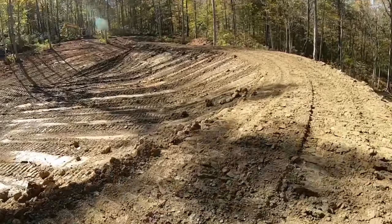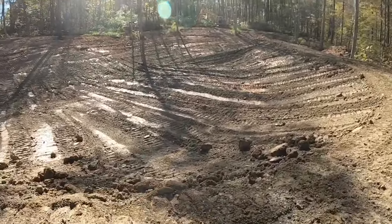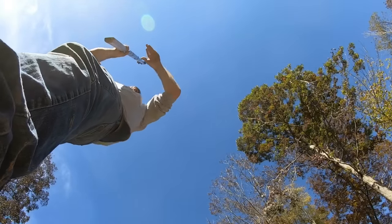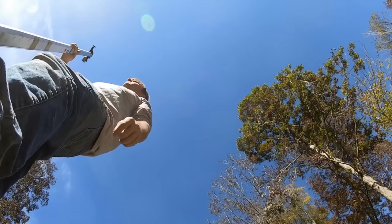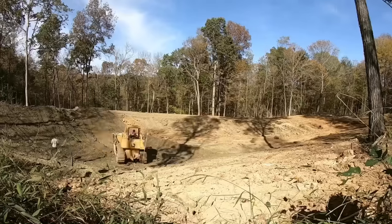Grade rise out here. We're still pretty low out here, I have a feeling. Let's see what we got. I said probably 6 feet up yet.